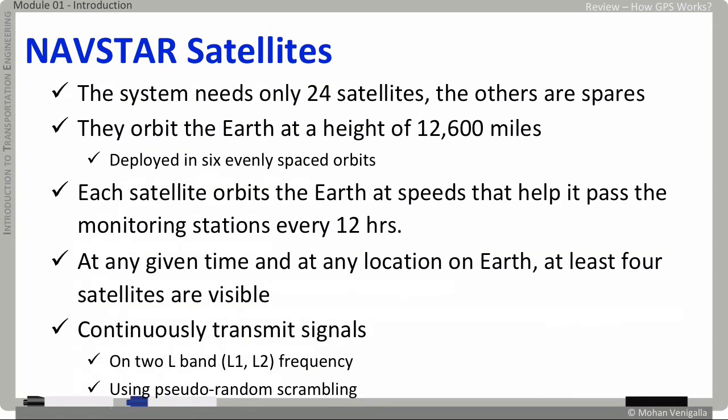The Navstar satellites only need 24 satellites, and the others are spares. They orbit nearly 13,000 miles, actually 12,600 miles above the Earth. That's approximately half the perimeter of the Earth. They're deployed in 6 evenly spaced orbits, and each satellite orbits at a speed that helps it pass the monitoring stations every 12 hours. At any given time on Earth, there are at least 4 satellites visible to your GPS receiver. They continuously transmit signals on 2 L-band frequencies, L1 and L2, and they use pseudo-random scrambling. I don't completely understand what that means, but I take their word for it.